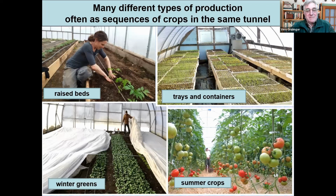The other twist on this is that different crops are being grown in different tunnels. Obviously from tunnel to tunnel it varies, but even within the tunnel, we have people rotating from doing their starts to then going to tomatoes to then having leafy greens, sometimes all in the same season. We have people with raised beds, people just flat on the ground. So another factor to consider.